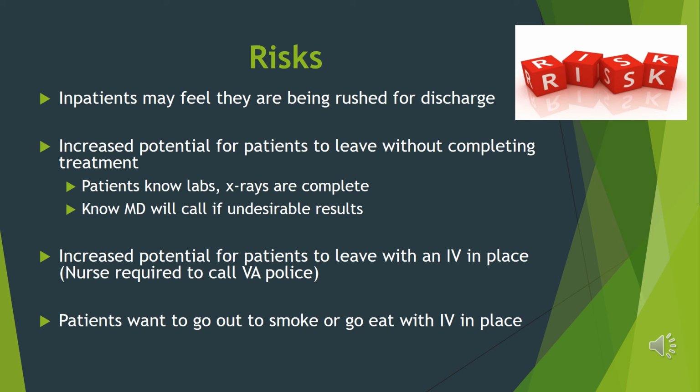So also, if the nurse initiates a protocol in the emergency department and leaves the patient in the waiting area and leaves an IV in place, there's an increased potential that patients may mistakenly leave with that IV in place. Or we need to figure out what we would do if a patient wants to go out and smoke or go get food with the IV in place. Unfortunately, you cannot trust everyone, and it's the nurse's license on the line if a veteran goes out and injects drugs into that IV. Therefore, the nurse in those instances is required to call the VA police, and the VA police have to track that patient down and remove the IV. So that is something that we currently encounter, but would be an increased risk if we implemented these protocols.